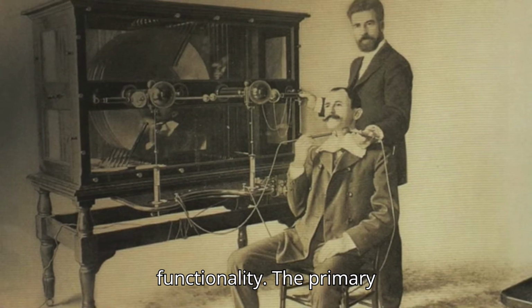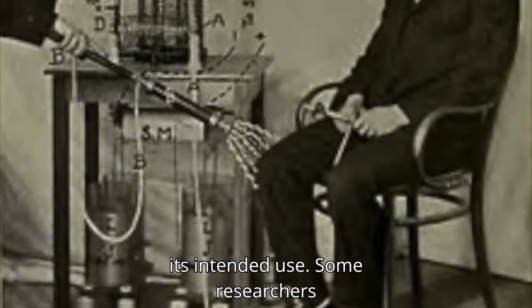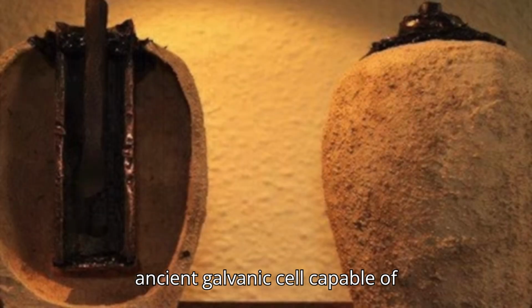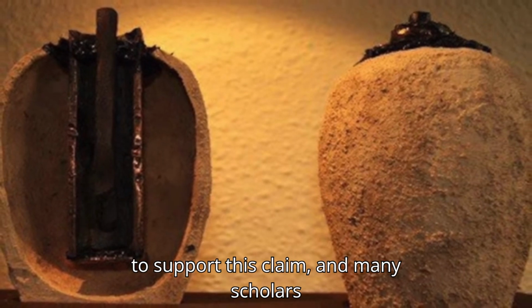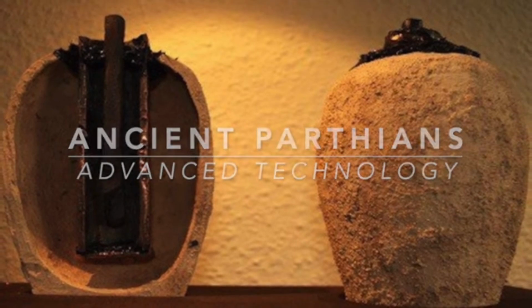Functionality. The primary debate surrounding the Baghdad Battery is its intended use. Some researchers propose that it could have been an ancient galvanic cell capable of producing a small electric current. However, there is no definitive evidence to support this claim, and many scholars remain skeptical.